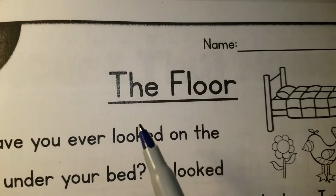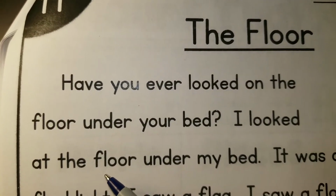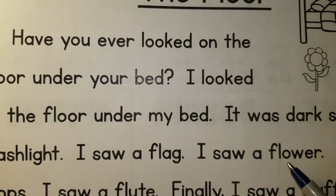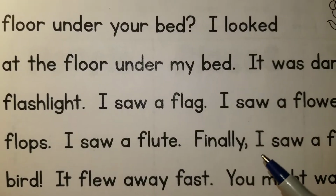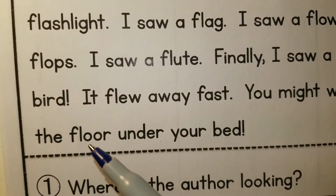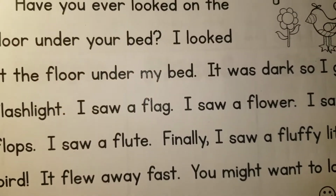Okay, now we go back to the title again and we read it one more time. The Floor. Have you ever looked on the floor under your bed? I looked at the floor under my bed. It was dark, so I got a flashlight. I saw a flag. I saw a flower. I saw flip-flops. I saw a flute. Finally, I saw a fluffy little bird. It flew away fast. You might want to look on the floor under your bed. Now you can go ahead and color the second happy face, which is right there, because you read it twice already. So here we go. We're gonna read it for the last time.